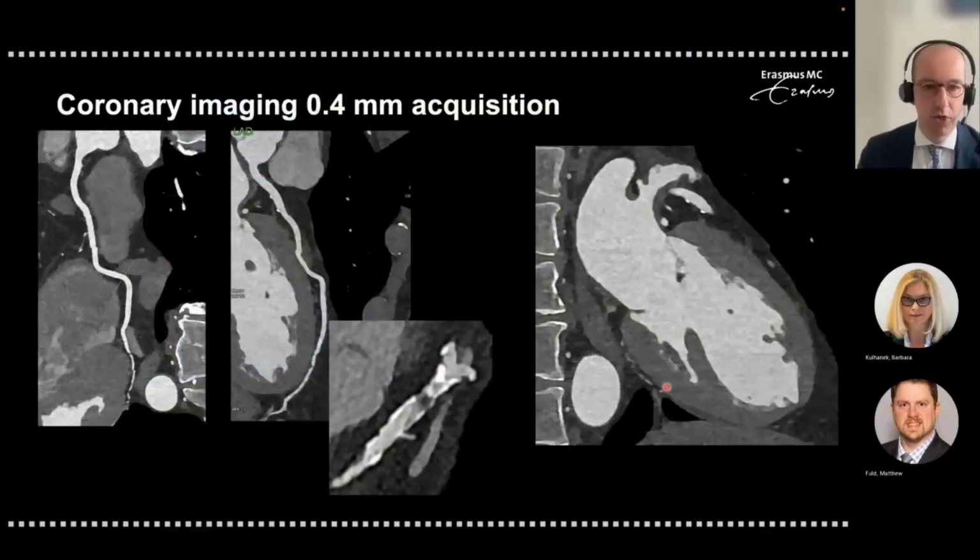And one of the things that immediately struck us when we started to use the scanner is the level of detail we get already with the default 0.4 acquisition mode. Some example images here, you already see the sharpness of the images, the level of detail that you can see of the coronary arteries and also of coronary plaques, especially in combined plaques where you have both calcified and non-calcified components. So it immediately became apparent that we have a reduction in the amount of noise, and we get sharper images at higher resolution.